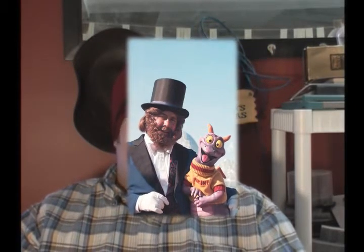Figment was trying to be the next big character for Disney. Figment, as in figment of your imagination. It's a dragon character, and it was starting to get really popular, but it never quite caught on as much as Disney hoped that it would.